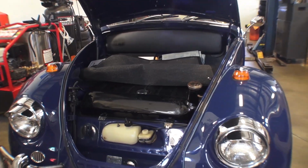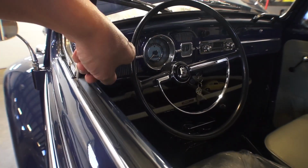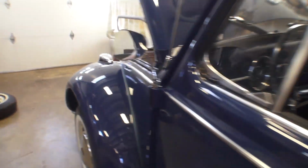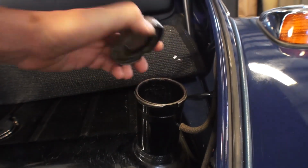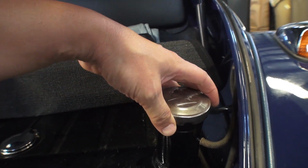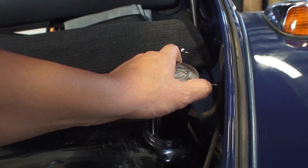So if you do have a gas fume smell coming in through, say, the vents in your dash, a lot of times you'll smell it through the grills on the dashboard. Many times the first thing you're going to want to check, basic and simple, just to start easy, is your gas cap. Take it off and make sure you've got a good gasket in here. If you don't have a good gasket, you're going to have fumes venting off after a fill up and getting into your cabin. It can get kind of annoying, and the smell can get kind of strong.